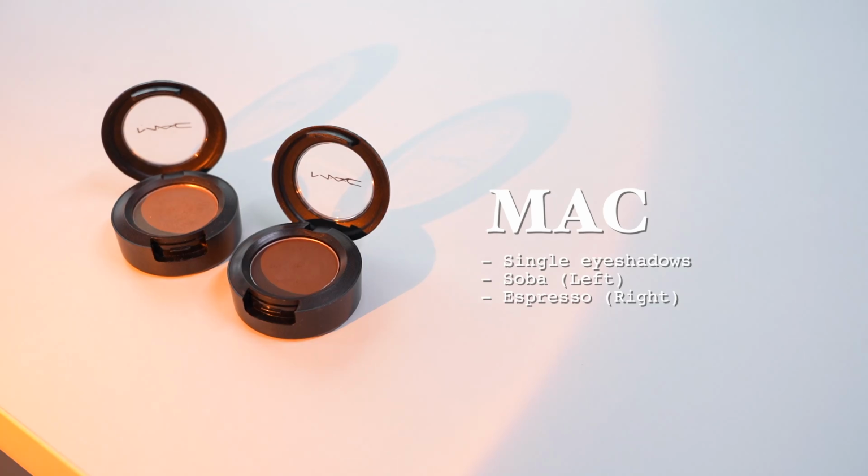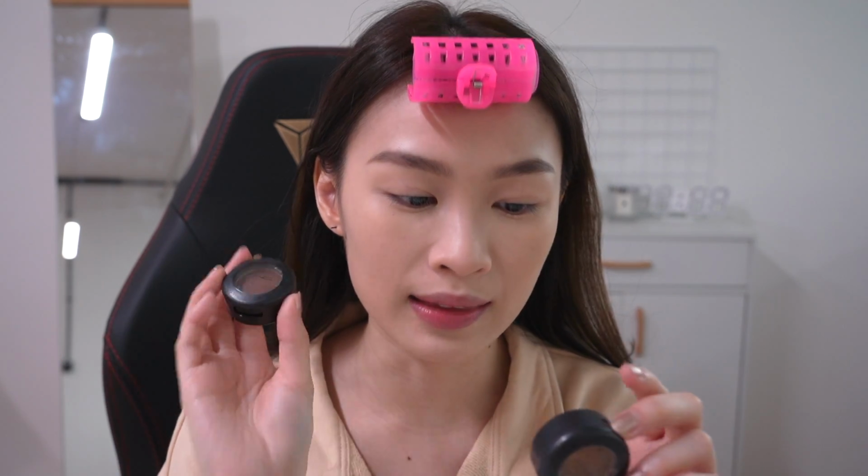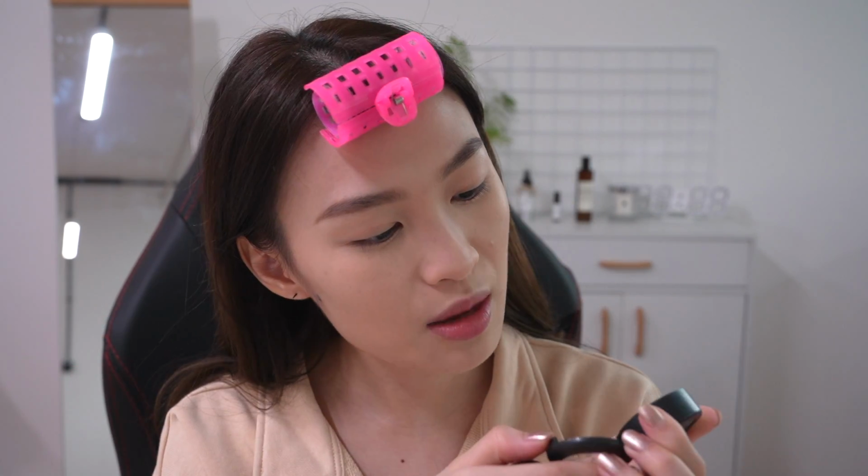Now moving on to the eye makeup. For eye makeup recently, I don't really go for something that's too crazy. I only use two eyeshadows pretty often recently. So this one is MAC Soba and this one is MAC Espresso. MAC Espresso is very pigmented and dark, and Soba is kind of like a khaki brown.